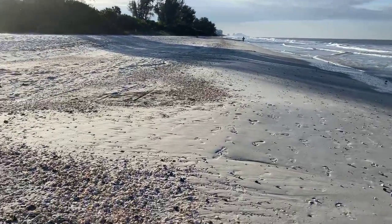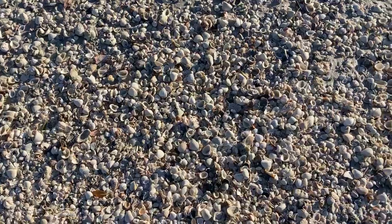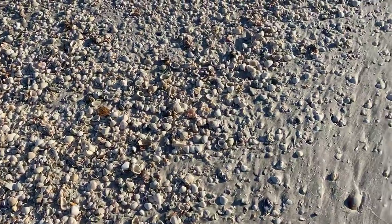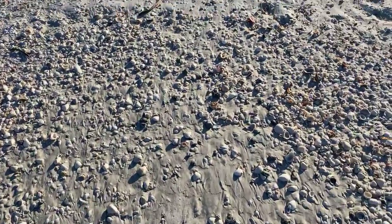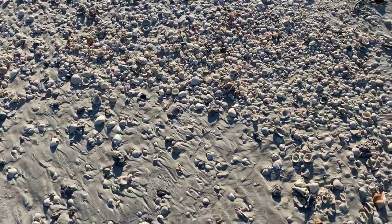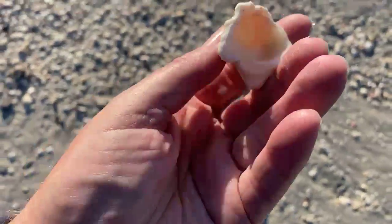There's so many of these little piles of shells along the beach. They're still wet too from high tide. So tempting. Couple fighting conchs down there, old ones, new ones. Big jewel box. Big chunk of a jewel box shell.